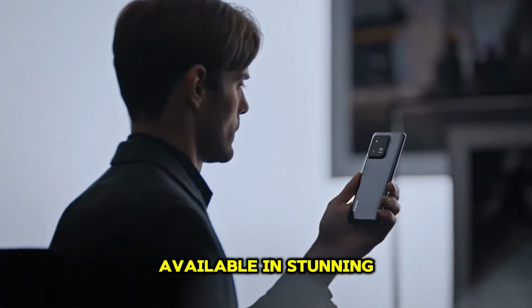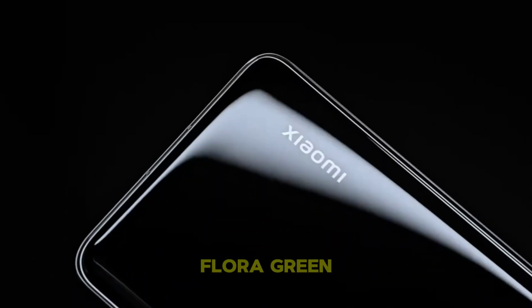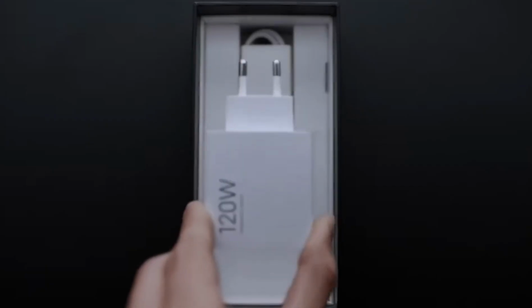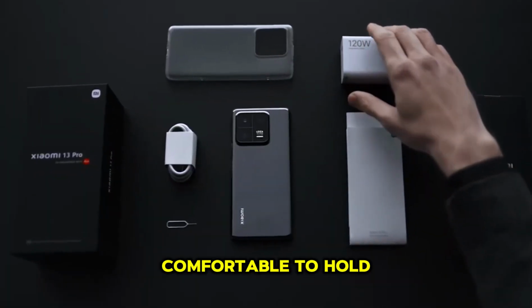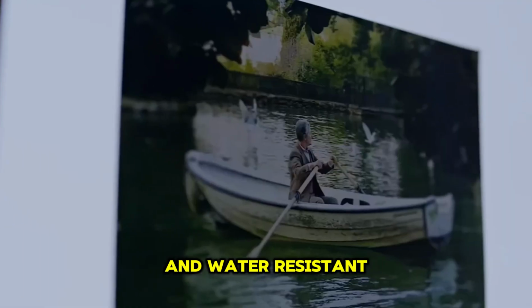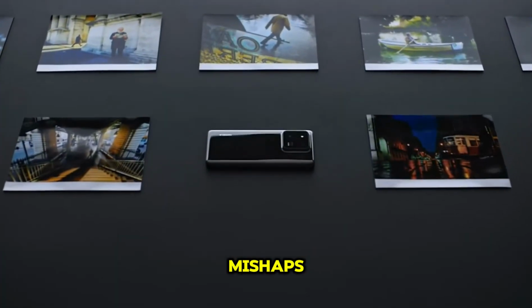The device is available in stunning colors like ceramic white, ceramic black, and the eye-catching flora green. It's a bit on the heavier side due to its solid build, but the curved edges make it comfortable to hold. It's also IP68 rated, meaning it's dust and water resistant, perfect for everyday mishaps.